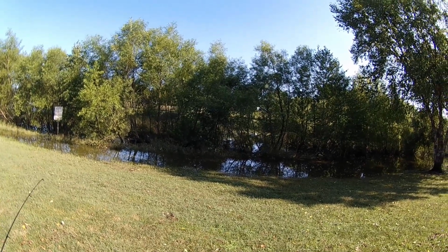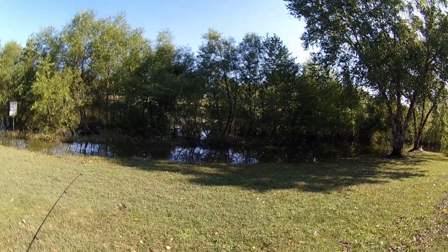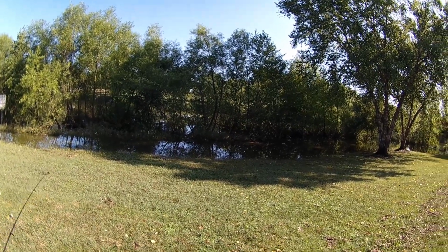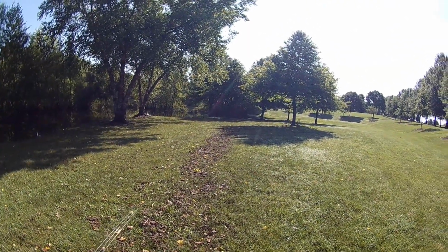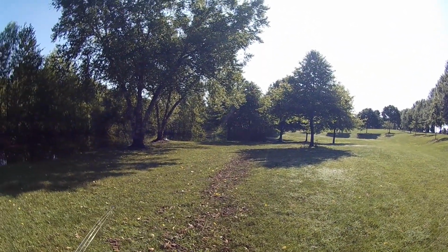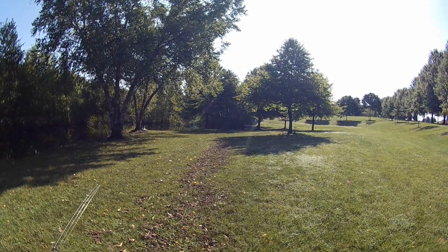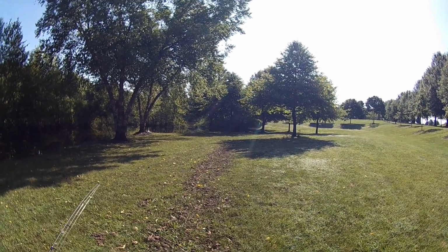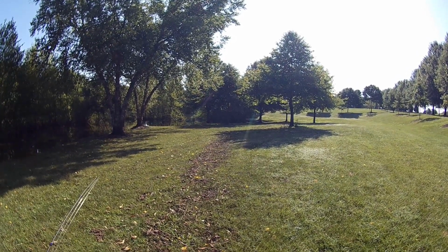Well, this is interesting. You can see where the water level is way up over these trees here, which are usually out of the water. But right here in front of me where I'm standing, there's a line of dried leaves and sticks and whatnot. This is where the water level was probably about this time yesterday. So it's come down a good bit, but probably in a couple more days it gets down to the normal level and the water clears.